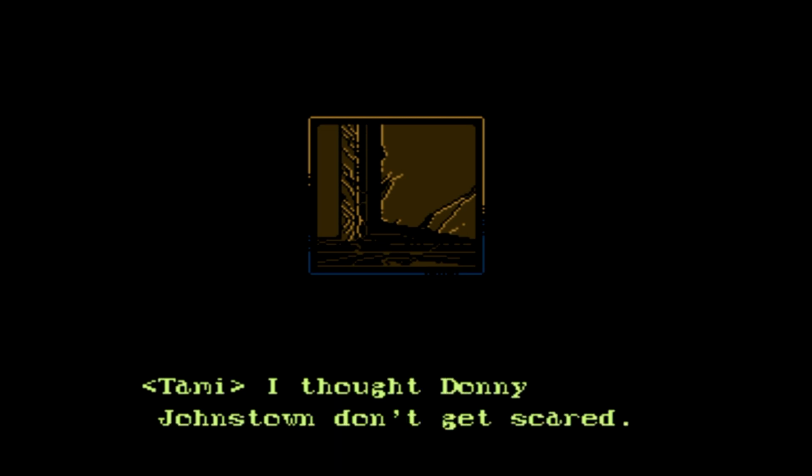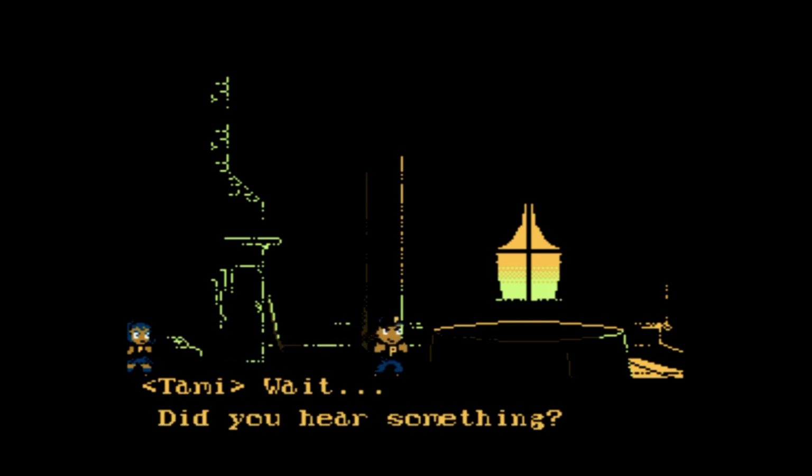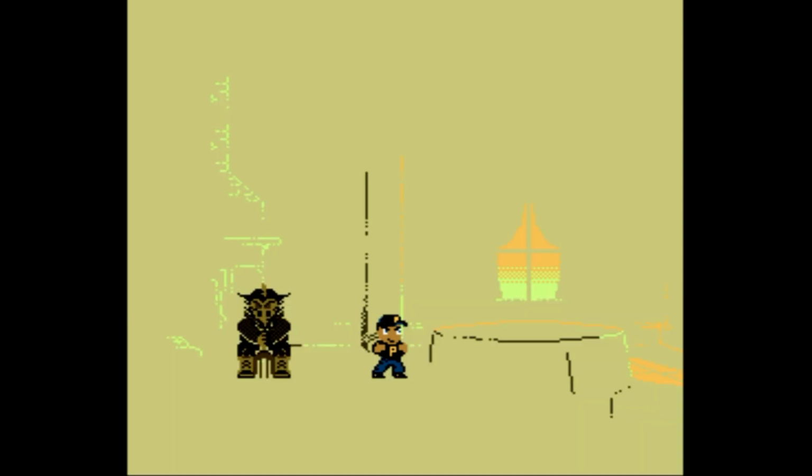We'll get into the actual meat of this first level coming up, and see, here we go, this place is a dump. And again, we did play this on NES, so the quality doesn't look nearly as good as it did on my Xbox when I played it digitally. But we did want to play this on the actual card. So here comes chapter 1. Let's get to it.